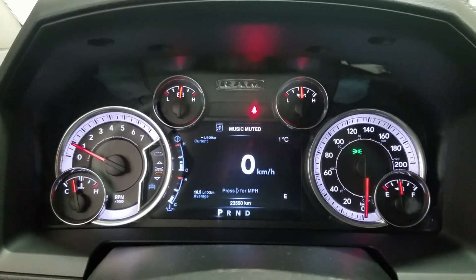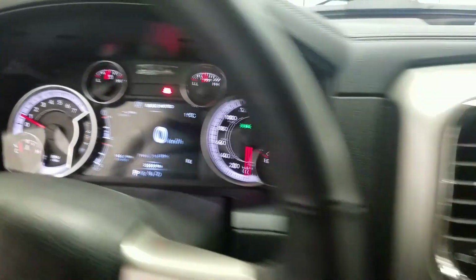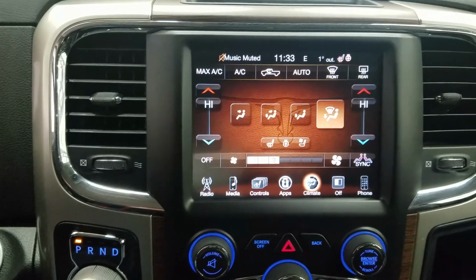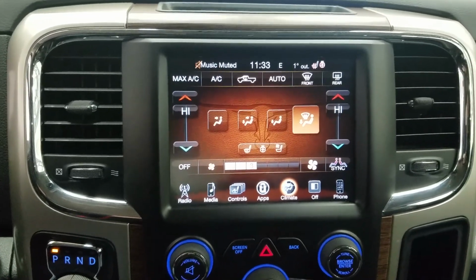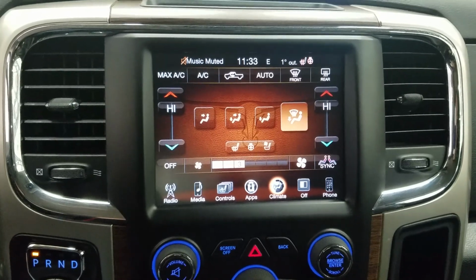And as we look ahead, you'll notice we have 23,550 kilometers. And as we look ahead, we have our touchscreen display, which allows for radio control, media, climate control, Uconnect apps, and many more great features.